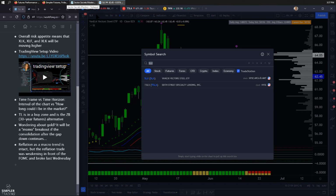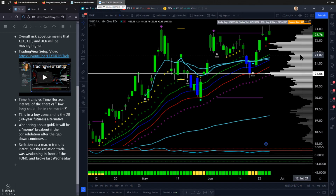Now, here's a great example of where ETFs for futures traders can be very, very helpful. Because we don't have steel futures, and yet this was a great corner of the market. We can't trade uranium futures, but for a really long time, URA and uranium stocks like CCJ were working great, right? So if you're a futures trader, think about the knock-on effect to certain corners of the market that you can take advantage of.